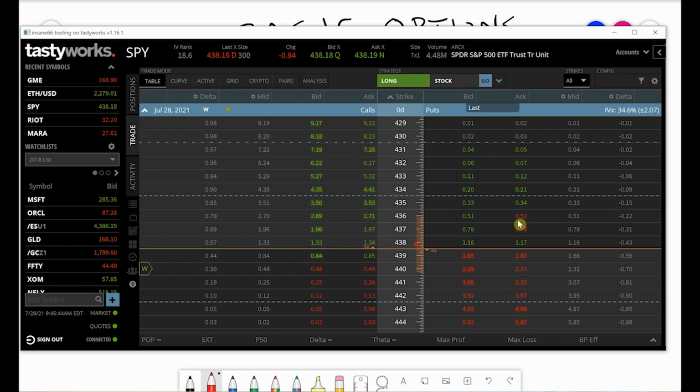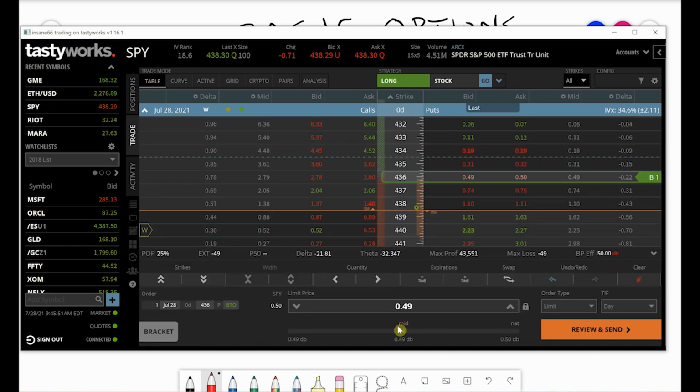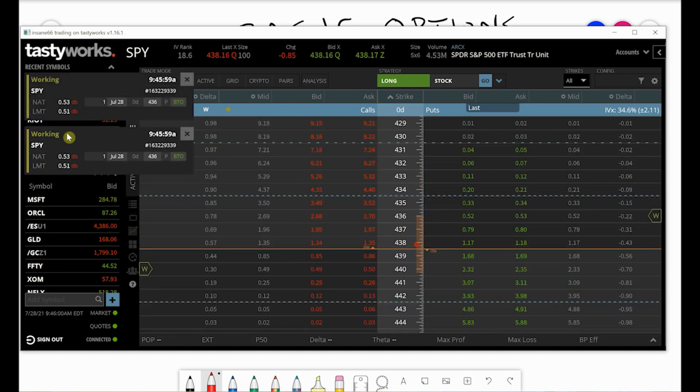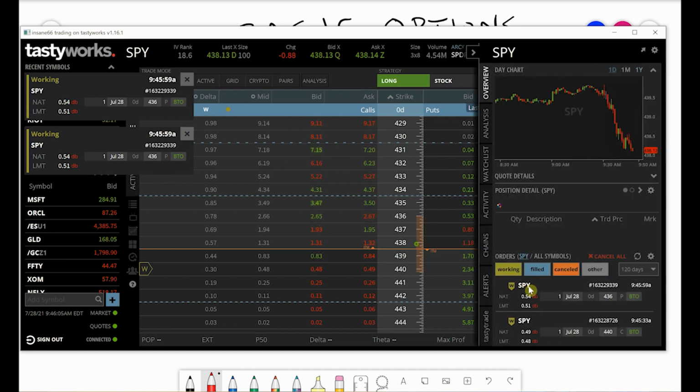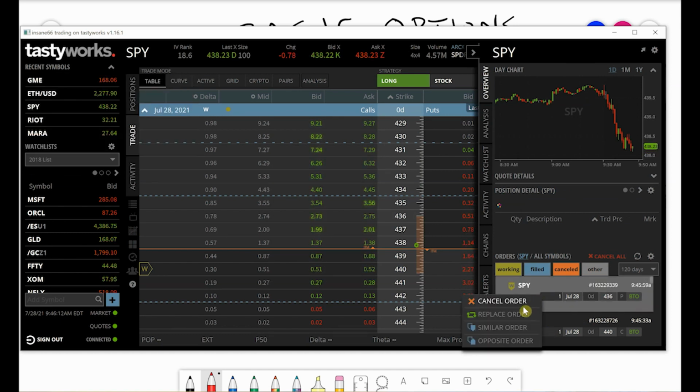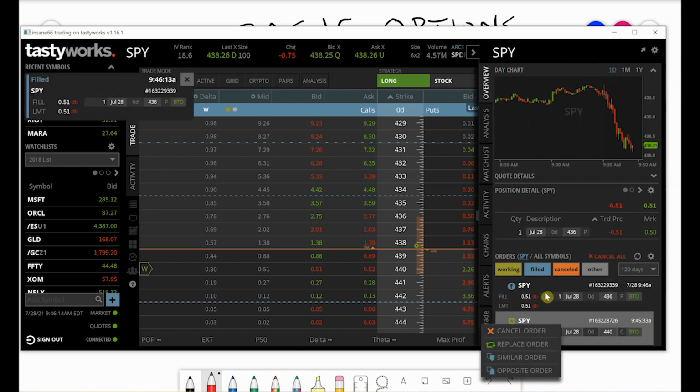Now, we can do the same thing for a put. Let's go ahead and get basically the same price put. 436 is our strike. Our expiration's July 28th. We're going to go at the mid. Send the order. That one's out there working. If I wanted to cancel these, in Tastyworks in particular, you just right click, cancel. Oh, filled on the put.